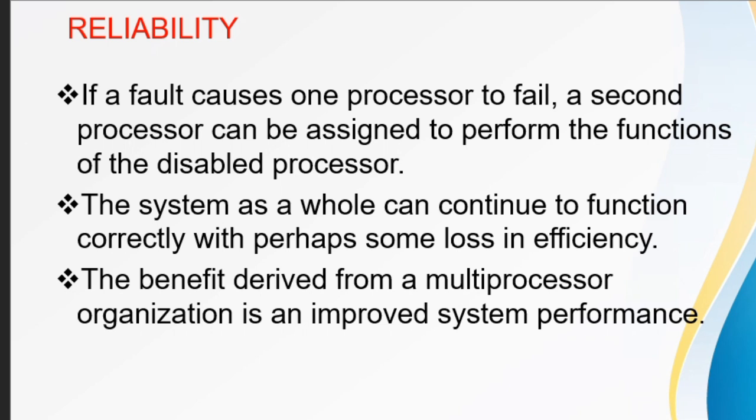Let's talk more about the reliability factor. Imagine one of the processors in our multiprocessor system suddenly fails, maybe due to a hardware issue or software bug. In a well-designed system, this doesn't mean game over because we have other processors available. The operating system can step in and reassign the tasks that were being handled by the failed processor to one of the others. It's like having a spare tire. You might have a flat, but you can still keep driving.